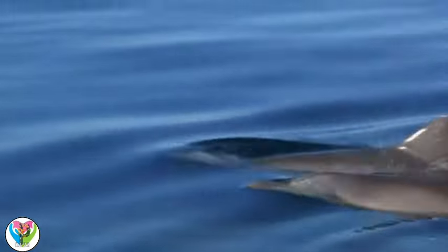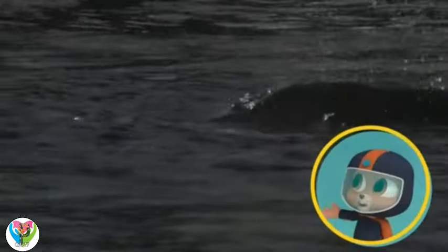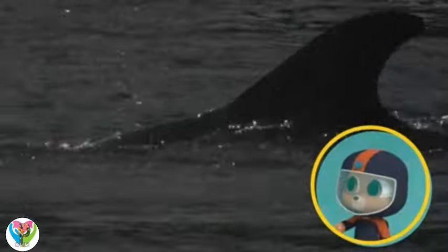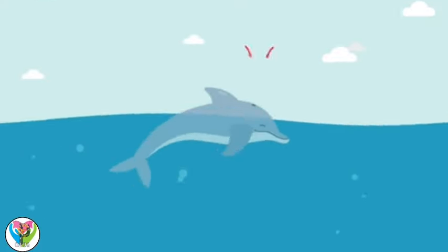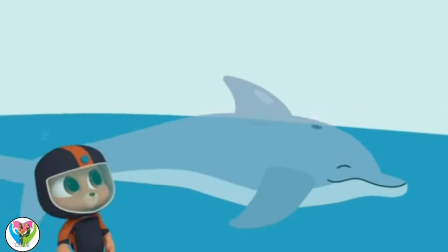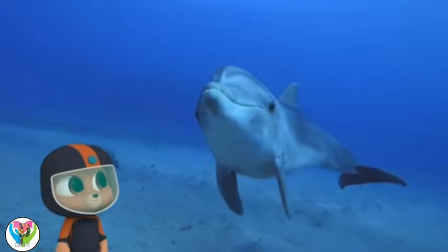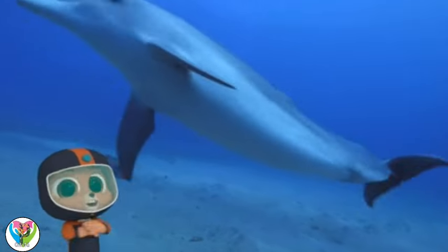Bottlenose dolphins are mammals, which means they breathe air like us. Dolphins breathe through a blowhole instead of a mouth. They do. Dolphins come to the surface to breathe. Then they can swim underwater. Wait, doesn't their water get into their blowhole? Dolphins have a flap which closes when they're underwater. That keeps the water out.